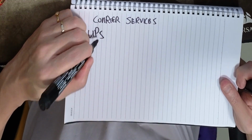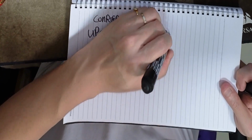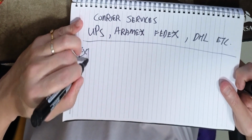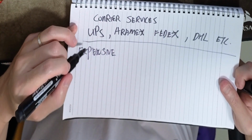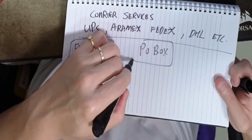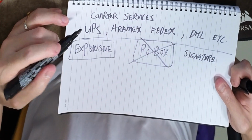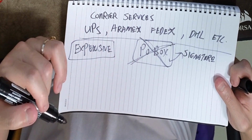You got your UPS, your Aramex, your FedEx, your DHL, and etc. All these, firstly, they're expensive. They are super expensive versus Singpost or even ePack. Then, you can't send to a PO box. It's not possible because they need a signature. Okay? So that's why you can't send to PO box addresses, which I've sent to quite a few.